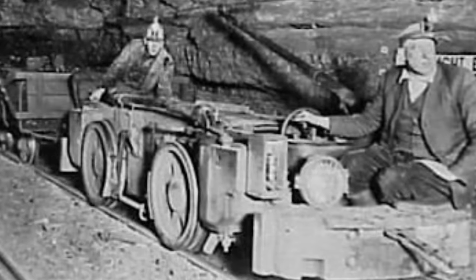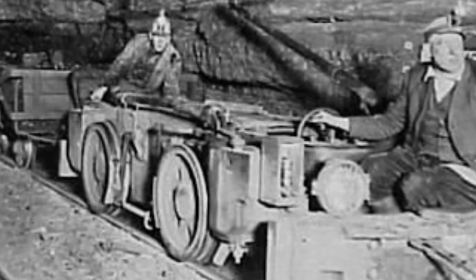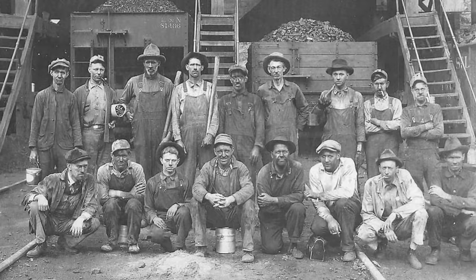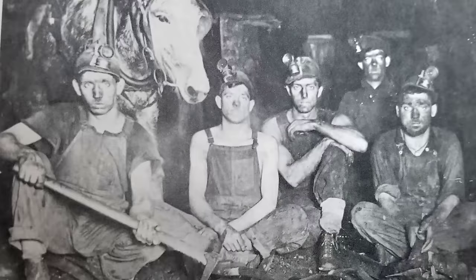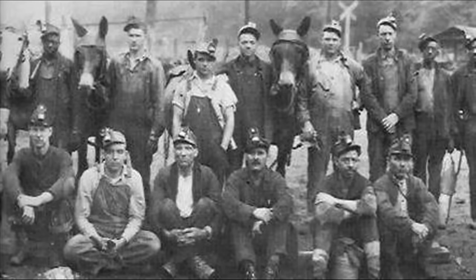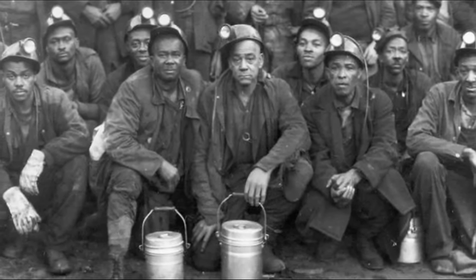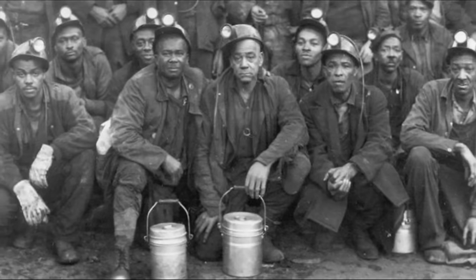But as they got better, they didn't use mules much anymore. They used trolley poles, electricity, pulling these cars out. Now these men, they were a tight-knit family. They worked together, and most of them were family members. Young and old. And they worked as a team, and they were just like a family in themselves. And it didn't matter what color you was either. If you were willing to work, they'd work you.